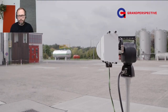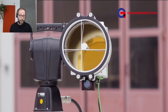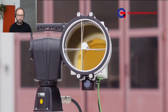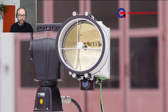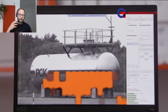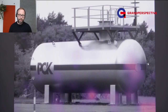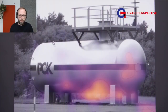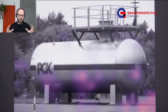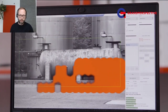So what you see here on this tripod is, on the left, a pan tilt unit that is constantly positioning and moving the sensor head. The sensor head is the FTIR spectrometer that is analyzing the chemical composition of the air. And once a gas in the library is identified, per scan the gas cloud, the distribution and the location of the gas is depicted.